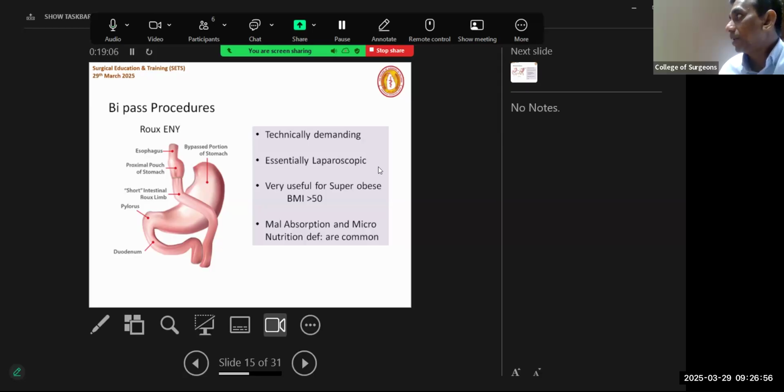And then plus transit change, therefore my gut microbiota and other hormonal effects also help to overcome obesity, right? So very effective, but not free of complications. Leaks are not very serious here because, unlike in sleeve gastrectomy, these are low pressure zones, right? These are not high pressure zones. These are low pressure anastomoses. So even if there is a leak, it doesn't give very much trouble, right?